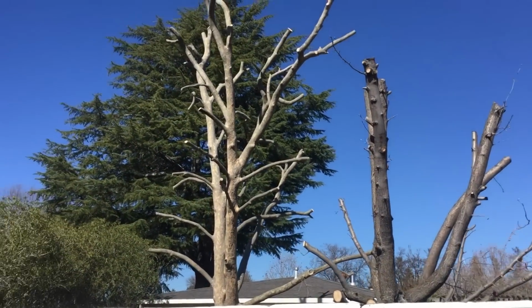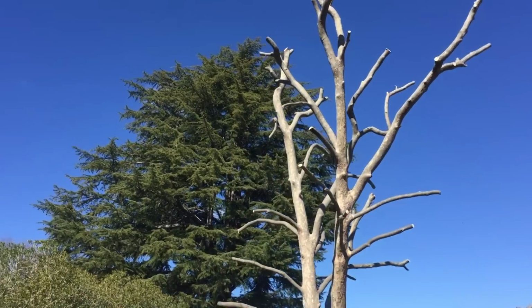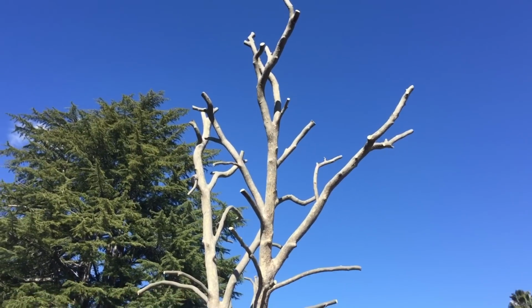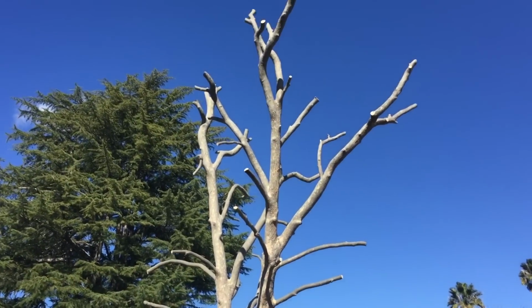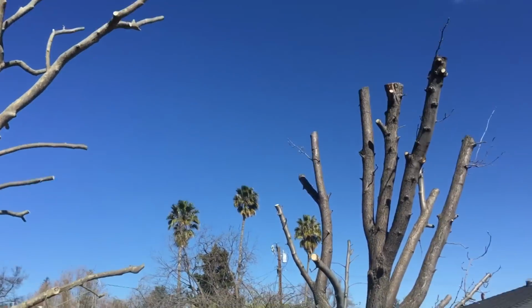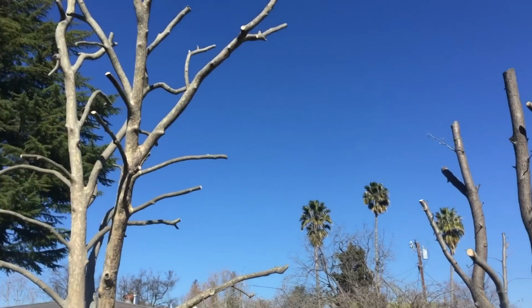Now here's an example of 2 trees that were very harshly pruned. And I have to say, why did they do that? They probably have a gardener that says, I can trim that tree. And they went up there and they just whacked the hell out of it. And they said, oh yeah, it'll recover, it'll recover. It's like a haircut, it'll come back, it'll come back.